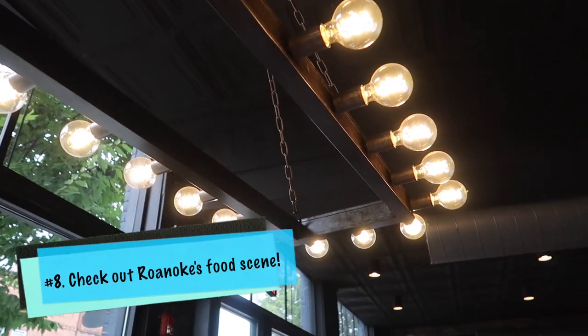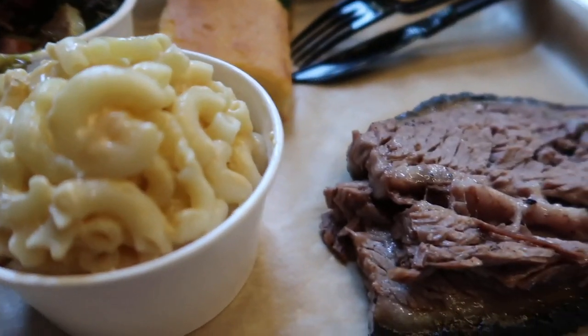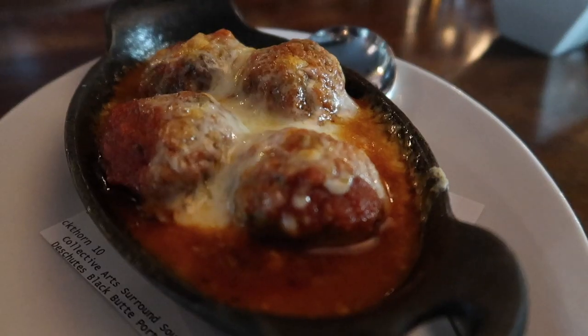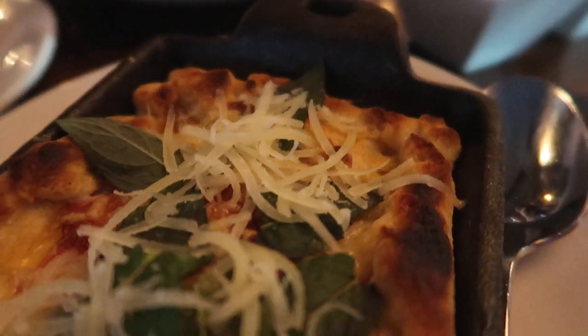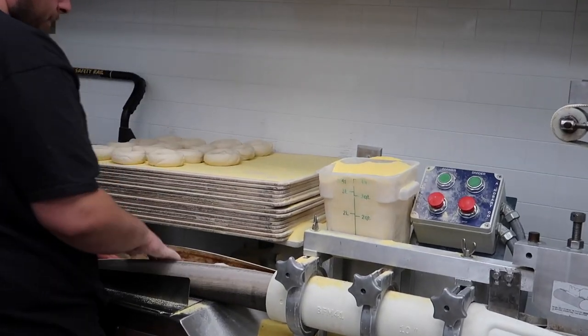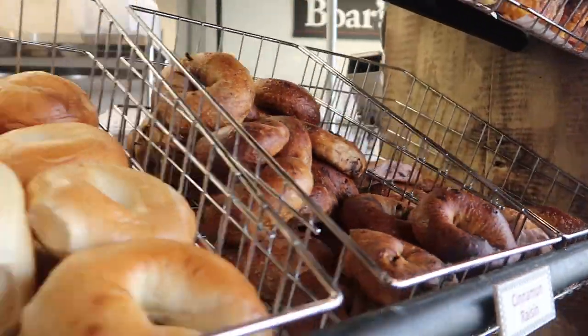The other thing that there is plenty of around here is good food. From Southern barbecue to Italian food, homemade bagels, and even ice cream and milk sampling. Definitely come to Virginia hungry.